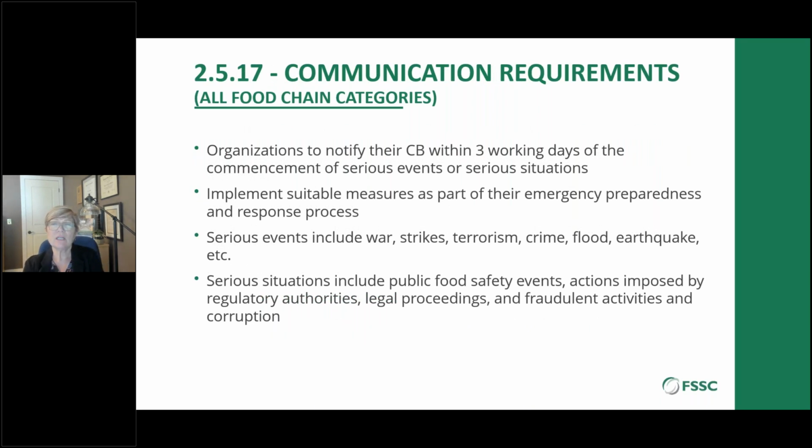And then finally, communication requirements. There's already been a requirement for companies to notify their certification bodies if there's been a problem. But now we're being a little bit more specific on this and require companies to notify their certification body within 3 days of a serious event or a serious situation.